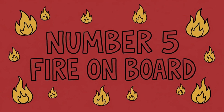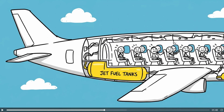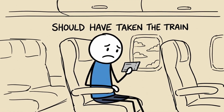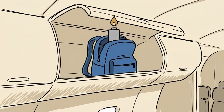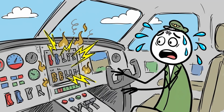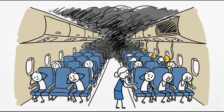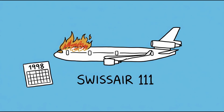Number 5, a fire on board. This one is genuinely terrifying because a plane is essentially a flying tube full of jet fuel, electronics, and people who really wish they had taken the train. A cabin fire can start from something as simple as a lithium battery in someone's bag overheating, or as serious as an electrical fault in the cockpit. And inside a metal tube at 30,000 feet, fire is one of the only things pilots truly fear. The smoke can fill the cabin in under 3 minutes, and once that happens, visibility drops to almost nothing.